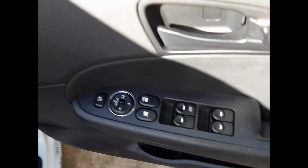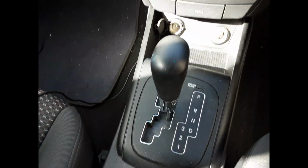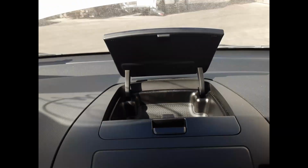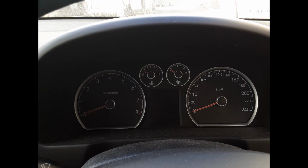We have the driver's side door trim, power window master switch. This vehicle is fitted with black cloth interior. Automatic gear shifter, heater controls, single stack CD player, top glove box, interior mirror, courtesy lamp, left hand sun visor, right hand sun visor, instrument cluster, and a tidy 3-spoke vinyl steering wheel with cruise control.